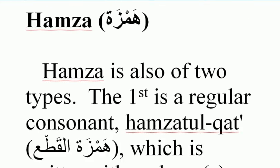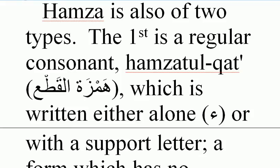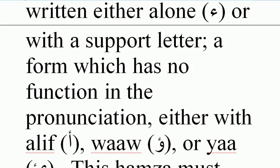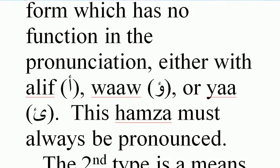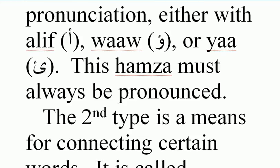Hamza is also of two types. The first is a regular consonant, Hamzatul Qata, which is written either alone or with a support letter, a form which has no function in the pronunciation, either with Aleph, Waw, or Ya. This Hamza must always be pronounced.